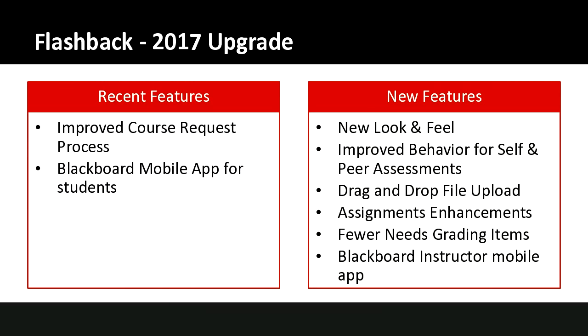If we look back at last year, our 2017 upgrade included some features that were already available, like the improved course request process that delivers your course to you instantaneously as opposed to taking 24 hours, and the redesigned Blackboard app for students to use on their phones, as well as new features, including a new theme that was mobile responsive, so it looked and felt different than it had in the past.